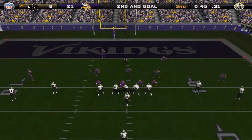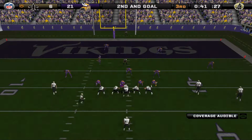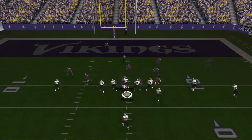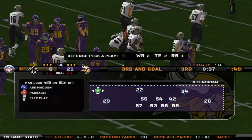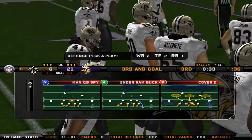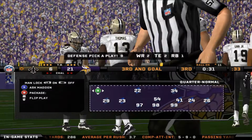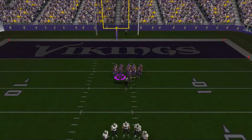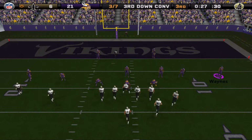Giving some cushion on the outside. To carry it, number 54 is there on the stop at the 11-yard line. Just back to the line of scrimmage, and that's it. This defense can put the brakes on you real fast. They're 11 yards away from the end zone.